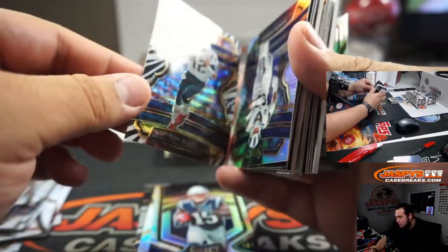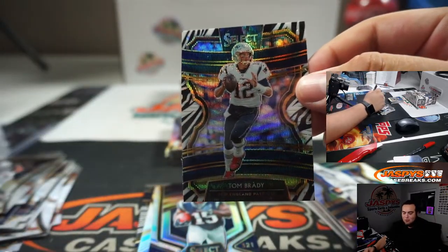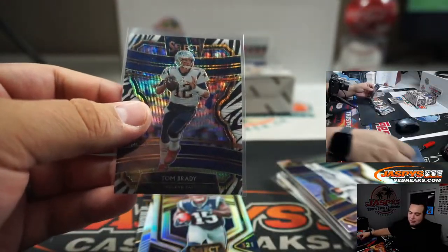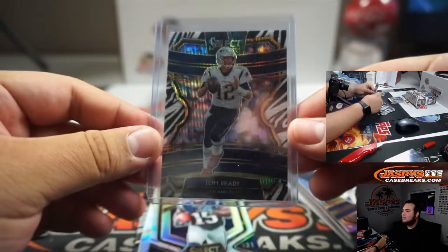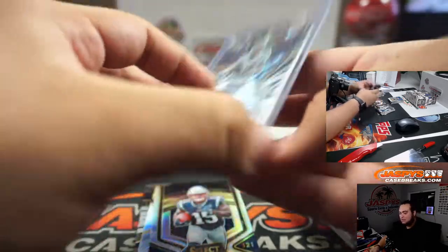/75. And wow. Nice. A Zebra Tom Brady. Woo, that's a big one right there. And that was a free spot for Matthew. Free spot for Matthew and the Patriots. You got a Tom Brady Zebra case hit. Man, that's going to sell well. Very, very nice.